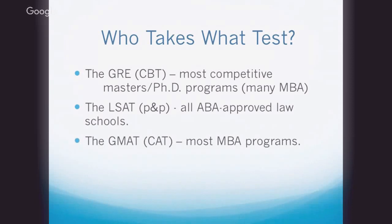The final test that I'll be talking about, although this webinar will be mostly on the GRE, as I said, a lot of the webinar will apply to these other two tests, is the GMAT. Most MBA programs require the GMAT. As I said, now some MBA programs will accept the GRE. The GMAT is a computer adaptive test. That's the CAT in parentheses. And that's a test that's a little bit different. There's a question on the screen, on the computer screen, and you must answer that question in order to get to the next question. You can't move around in a section like you can on the GRE. So both those tests are delivered on computer, but the mechanism is a little bit different, as I've explained.